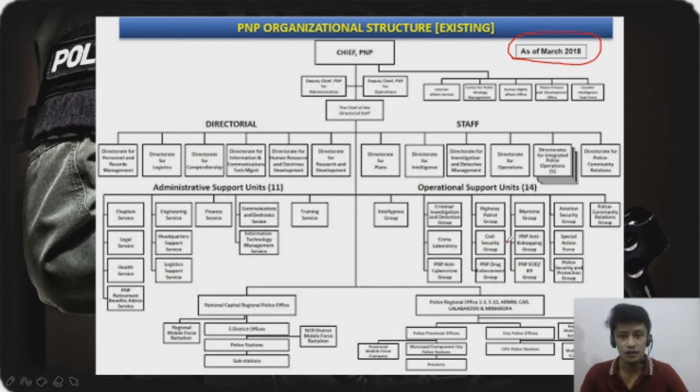As we have mentioned, the newest operational units that were added are the PNP EOD or K9 group, the PNP Drug Enforcement group, and the Crime Laboratory. Those are the three latest operational support units that were added, and we mentioned that it was composed already of 14 operational units.